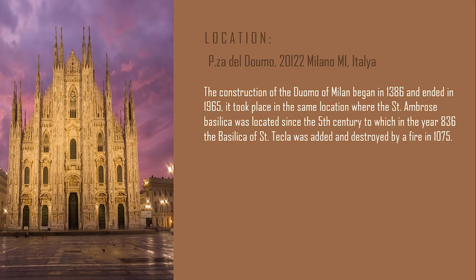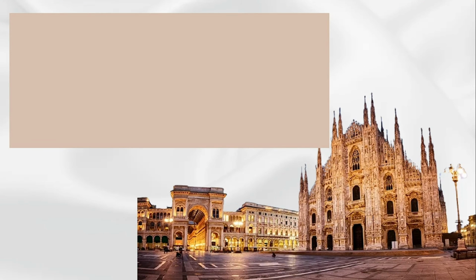Milan Cathedral is the largest medieval cathedral in Italy and the largest cathedral in Europe. Now, going to its specific characteristics. In Gothic architecture, Italy is known for its structures' verticality. That is why the Milan Cathedral's foundations stand 45 meters or 148 feet below the ground.